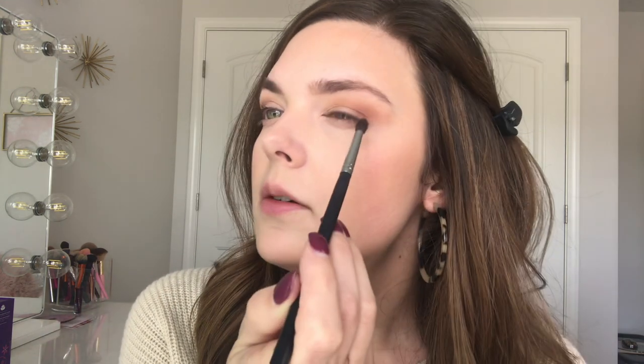With a tiny, tiny little brush, I'm just going to pack a tiny bit of this right at the outer corner of the eye. And then I'll go back in with my big fluffy brush and blend some more. I'm gonna take the Sunset shade with a really small brush and drag this along the bottom lash line and connect it up.